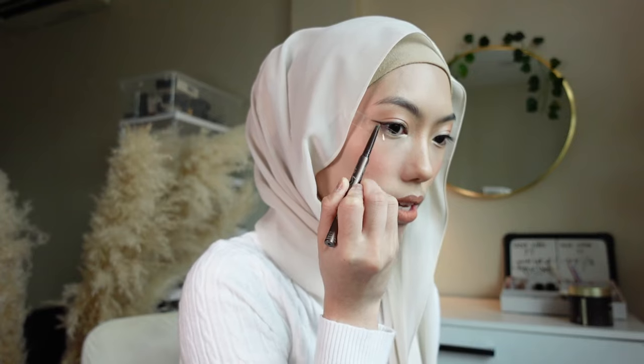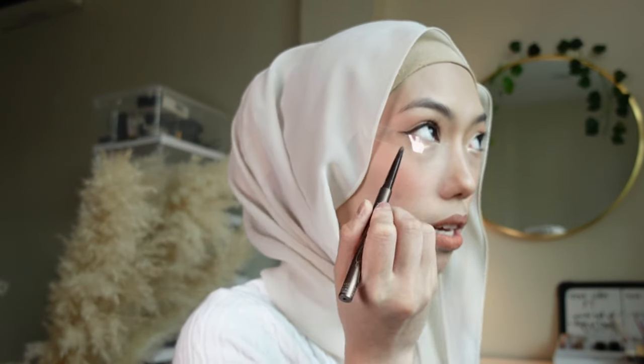Oh my god, guys, I forgot one step, which is the eyeliner. I'm so bad with eyeliner, so that's why I need this thing, okay? Guys, we are done! Wait, sorry, I forgot. Sorry, don't be angry.